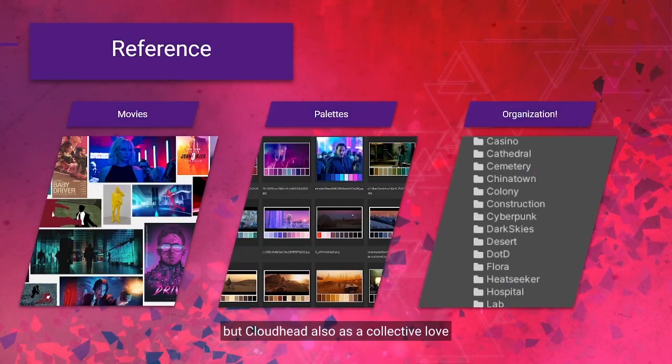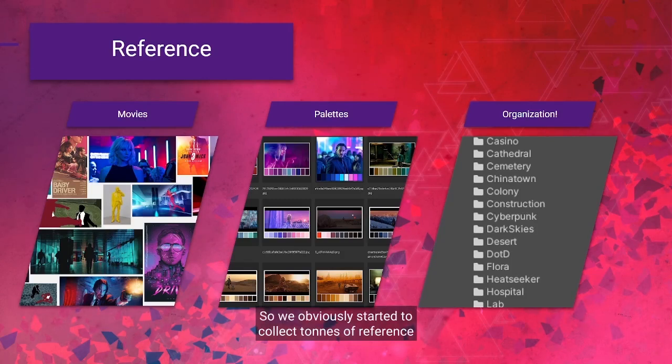But Cloudhead also has a collective love for classic action movies from the 80s and 90s. So we obviously started to collect tons of reference for set dressing and architecture from big action set pieces from those types of movies, as well as some other general color and vibe reference from video games, graphic design, art, things like that. We also collected a bunch of cinema palette reference.